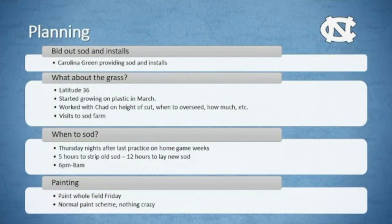Looking at the process, we put together some bid documents that we had to do. We were selected to grow the grass and do the install. It was Latitude 36. We had to get all that going pretty quickly, and sometime in March, all that paperwork basically was done. And Casey and his crew worked with us on some of the specifics, what they wanted, how to cut later in the year, how much ryegrass and things like that. They made visits to the farm.